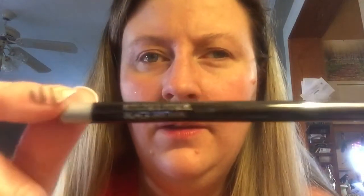Usually, I use the Wet n Wild black eyeliner. But I bought these Color Mates. And this is in, I ripped it off. This is a brown black. It doesn't say it on here anymore because I ripped it off. But let's see if it says it on here. Black brown. So this is what I'm gonna try out.